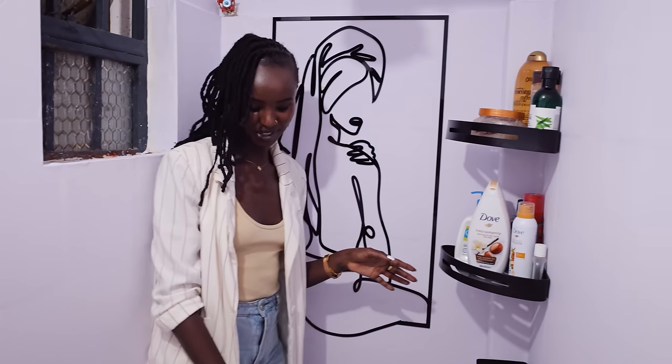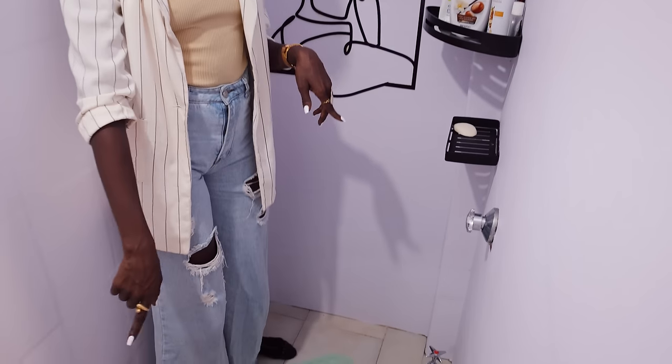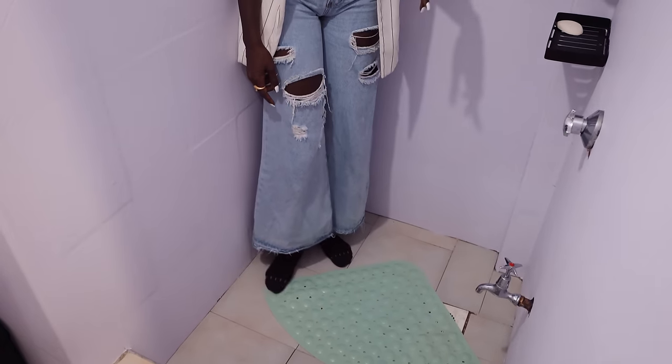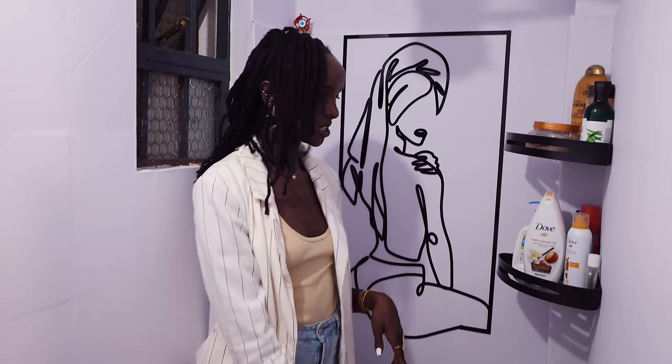So this bathroom area, there's nothing much to show. There's of course a bath mat, a silicone anti-slip mat, also green. I love that I got these two in matching colors. I got this one from China Square as well. The tiles are a bit slidey, so we had to get an anti-slip mat.